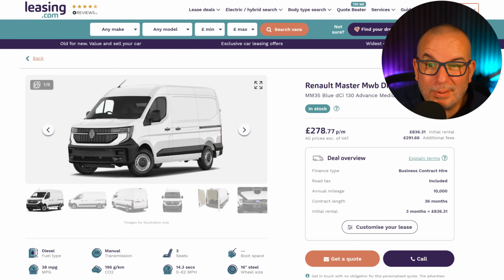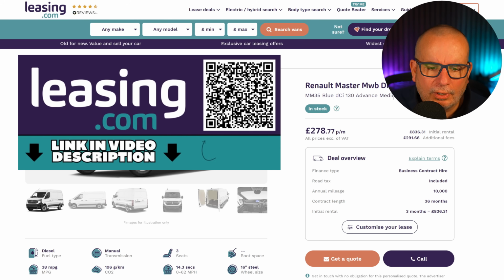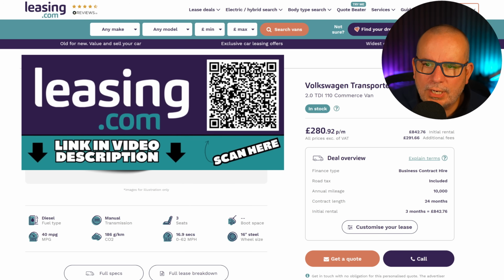If you want something a bit bigger, you've got the Renault Master MWB diesel, MM35 Blue dCi 130 Advance medium roof van. If you want the full version, that is. 278 quid a month on a 3-year deal, 10,000 miles a year. We're looking in the region of 1150 up front, 14.3 second 0-62 time, 38 mpg.